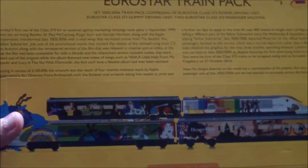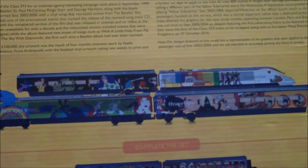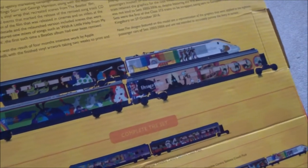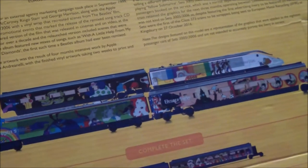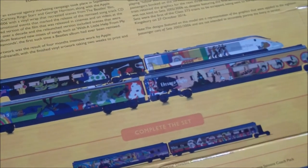So, if we turn to the back, you get information on this particular train. Basically, not just the class 373, but this particular one is only talking about this particular class 373, which is sets 3005 and 3006. And so history about basically how it came to be in this livery, and also a bit of history afterwards as well.